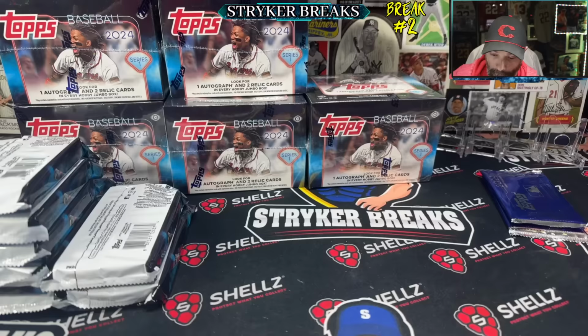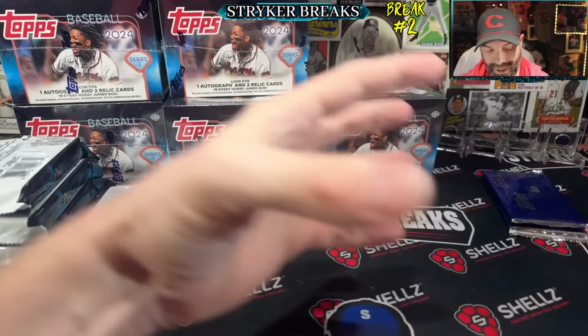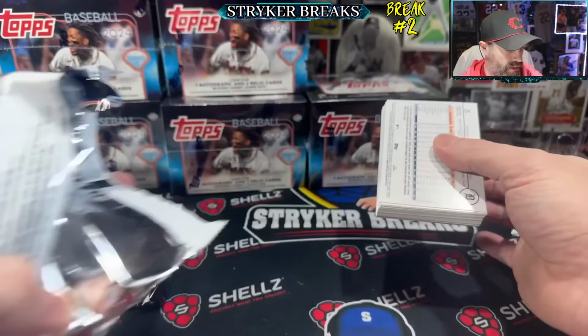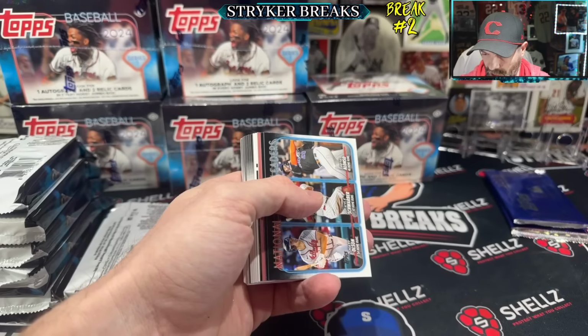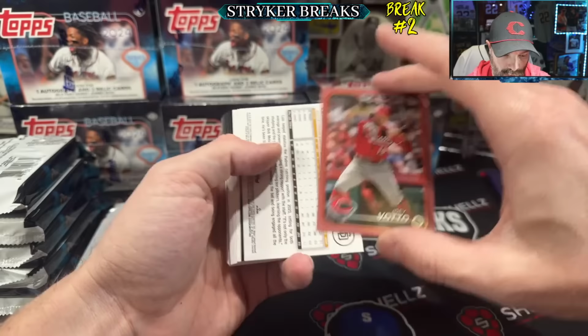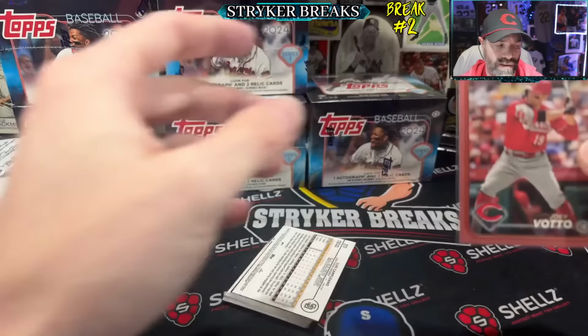Just from a breaker standpoint, put my breaker hat on. It's really nice because, I don't know if you guys know this or not, but flagship releases, breakers don't make money on those. They're very little, put it that way, if any. Just because there's so much to go through, and it's the price, there's just no money. Votto, Mother's Day, 30 of 50. So to make it easier to sort through the cards is helpful. Very helpful.